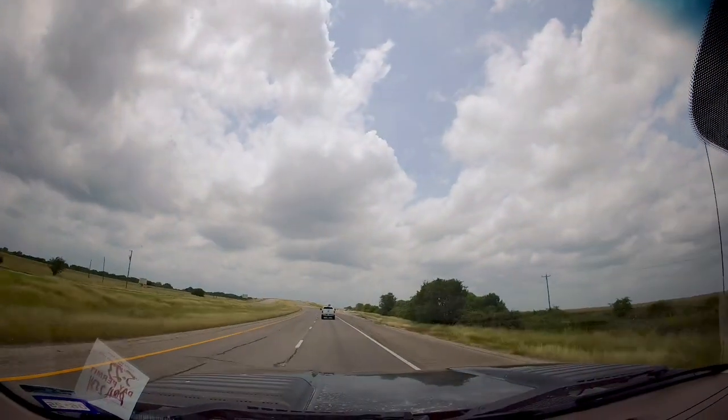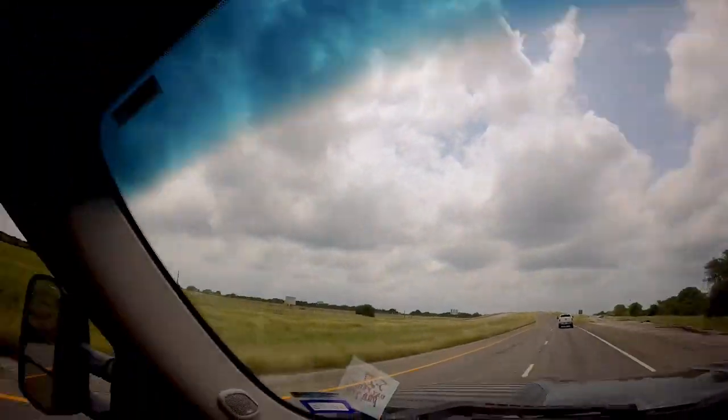Alright guys, so here we are, we're headed to the lake, and it looks like we have some clouds rolling in, which is a pretty good sign. Hopefully that's going to lead to a pressure drop, and that's going to make these fish start biting.